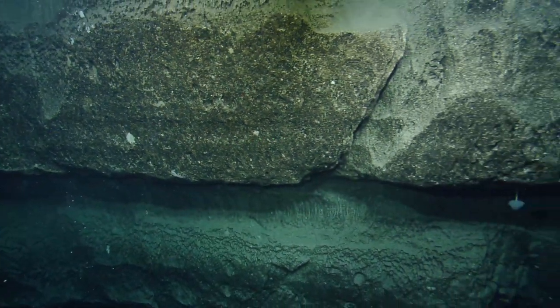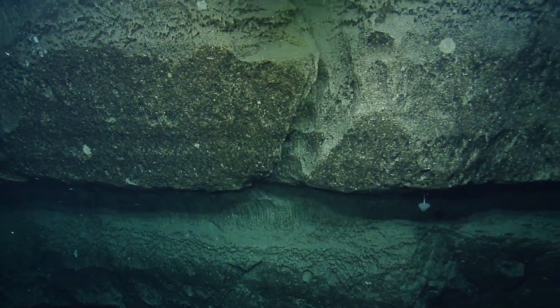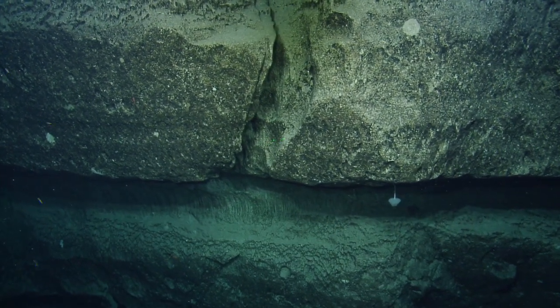This is just some cool geological features. Make sure the tethers are slower up against the wall there. It'll pull us off it. Yeah, average CCD depth is 4,200 to 4,500 meters. Yeah. Okay.